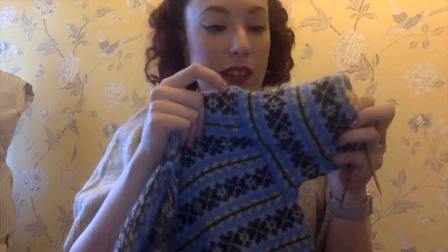This introduced me to another technique which I absolutely love, which is picking up a sleeve in the armhole and knitting it down.